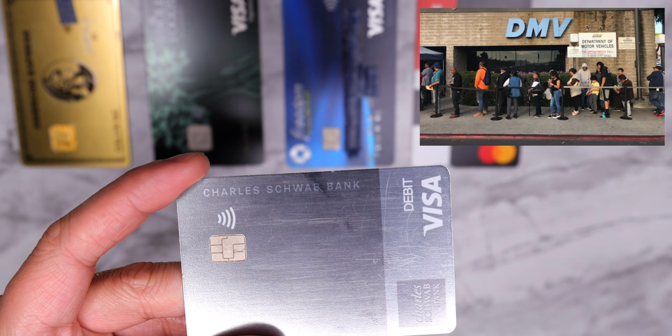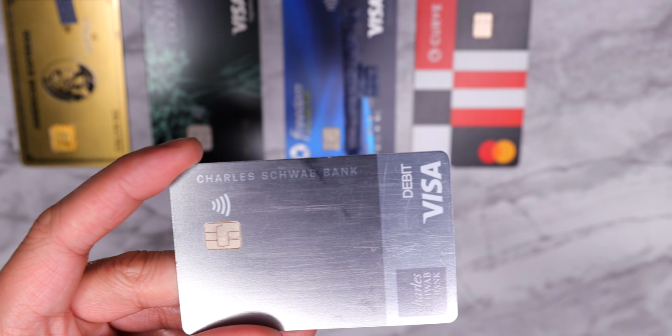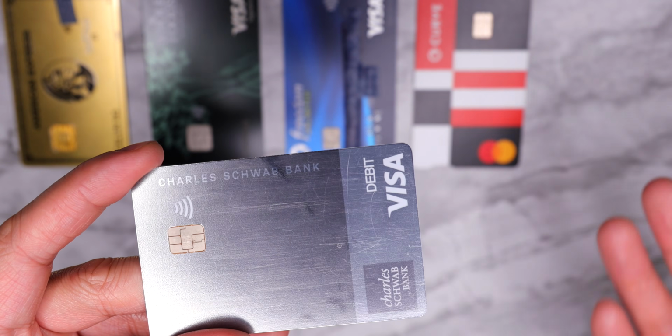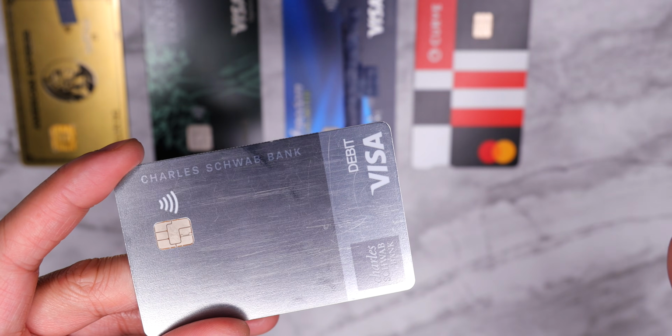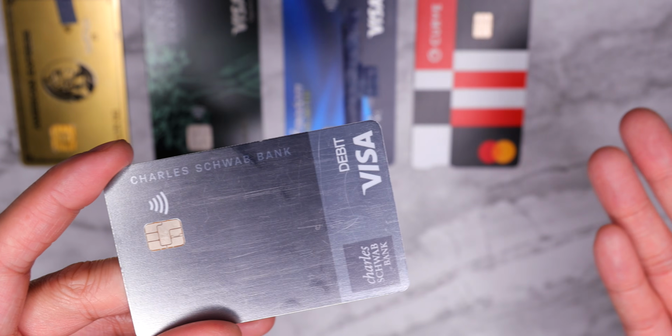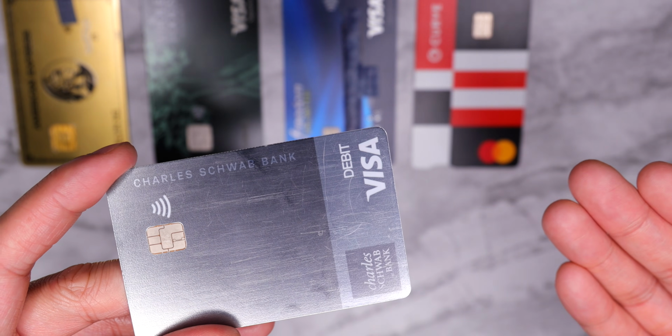When I was applying for an out-of-state transfer driver's license at the DMV, for some reason all the credit card machines were down, so they were only taking appointments if you were bringing cash. I didn't want to come back, so I went to the closest ATM, which happened to be at a gas station, got the cash, and I was able to get my DMV appointment and get my driver's license. So good to have it on you.